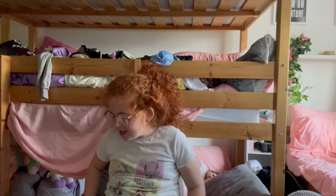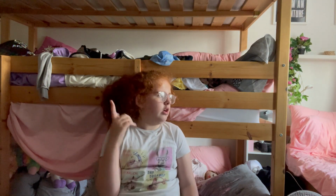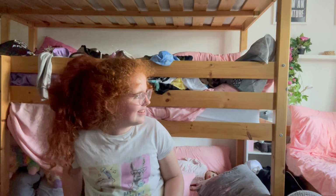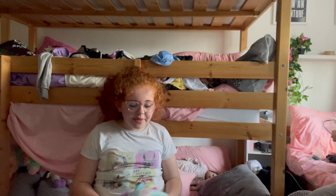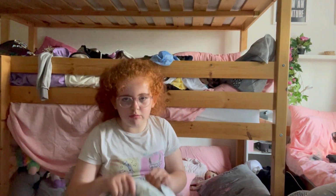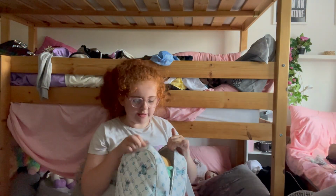Firstly, I'm going to start off with my stitch bag, but it's broken. Who broke it? Not me. Okay, be right back. Firstly, we've got this stitch bag, which I'm going to be taking. So cute.